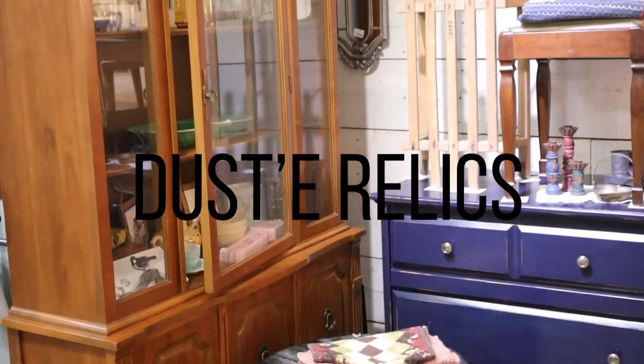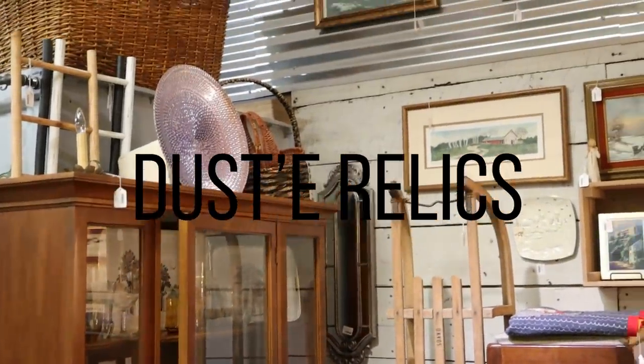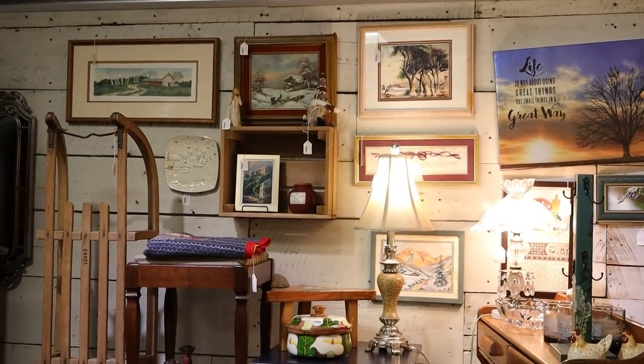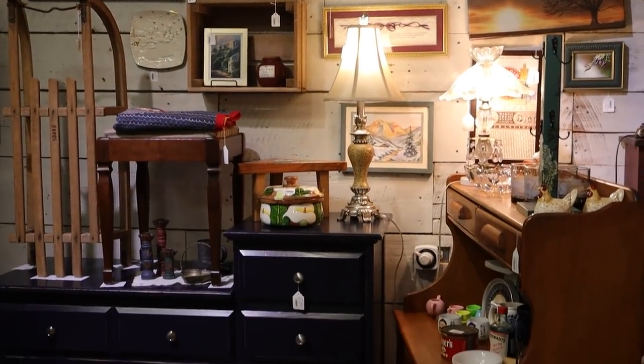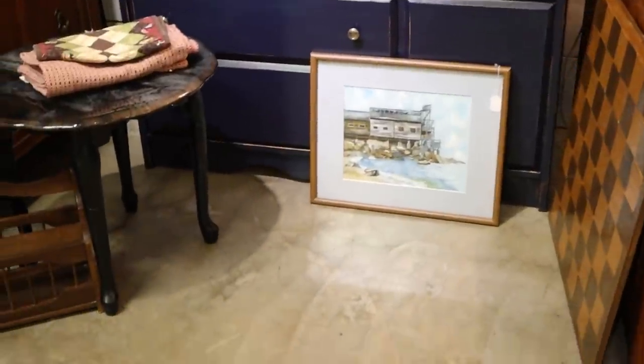Next up, we have Dusty Relics. This is another mother-daughter team, and they have brought in a really great assortment of antiques, including antique furniture, some upcycled painted furniture, and just some really cute little antique trinkets. So I've also really enjoyed shopping their space as well.